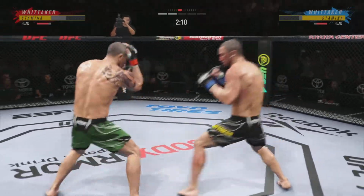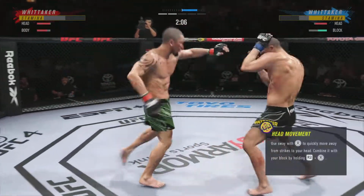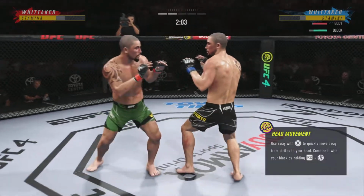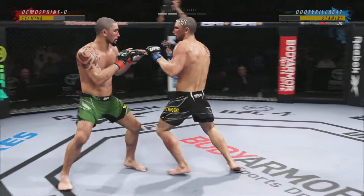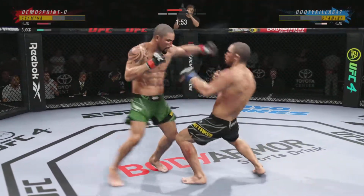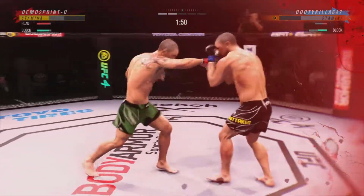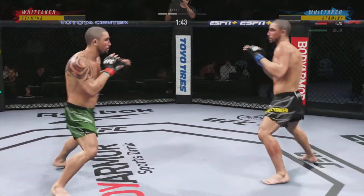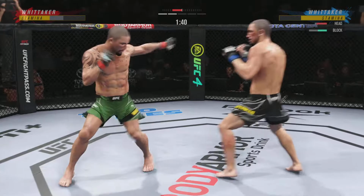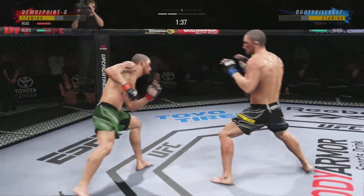Big punch lands over the top. How's he gonna follow this one? Oh, tagged him with that right hand. What a strike that was. He landed it perfectly. Perfect placement, perfect position. What a huge blow in a big moment in this fight.